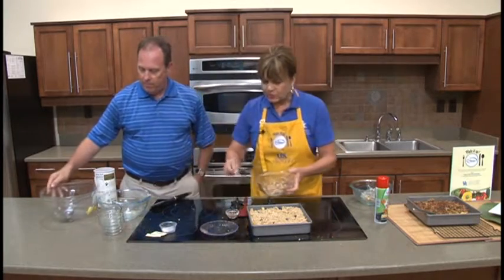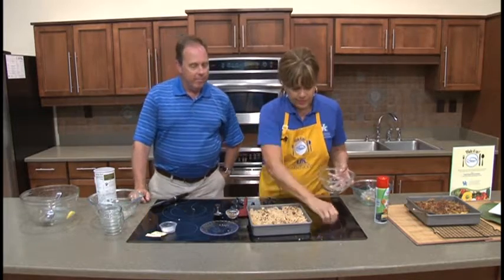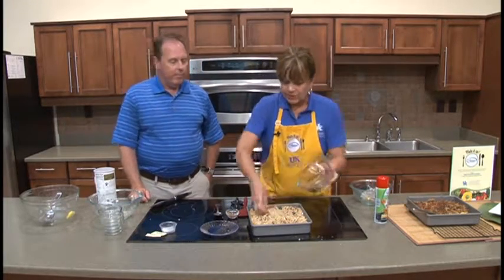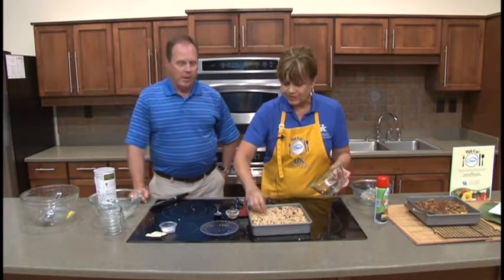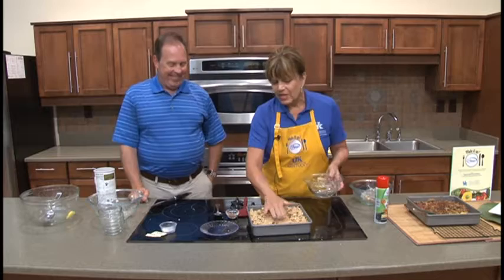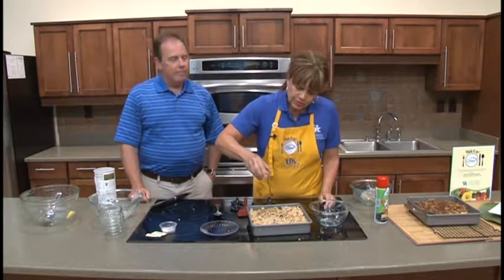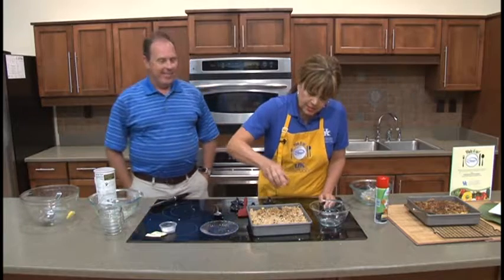So now I'm just going to add some nuts on top. And we love our pecans here in the South, don't we? Pecans. We most certainly do. So add as many as you want. I'm doing a very small amount, about 1/4 cup. And then I'm just going to sprinkle the spices on top.